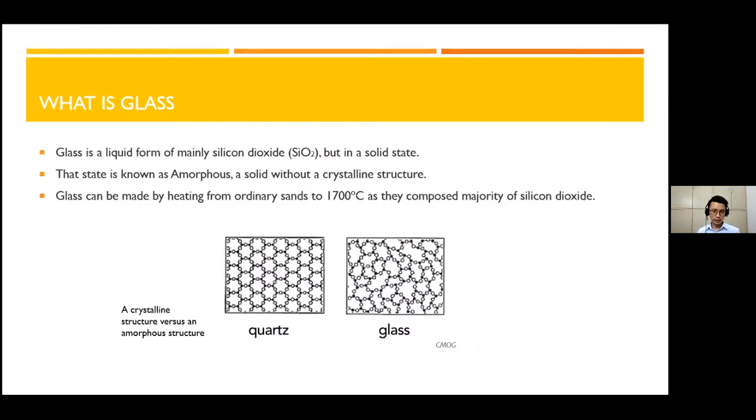And what actually is glass? Glass is a kind of complicated material, because it is a liquid form of mainly silicon dioxide, or SiO2, but the liquid form is in a solid state. This sounds very confusing. Imagine I have a bottle of water. The water is in liquid form. It will go into any shape that I put it in. For example, if I put it in a mug, it will become the shape of a mug. But glass is in a solid state, as we all know. That state is what we call amorphous. Amorphous is a solid without a crystalline structure.